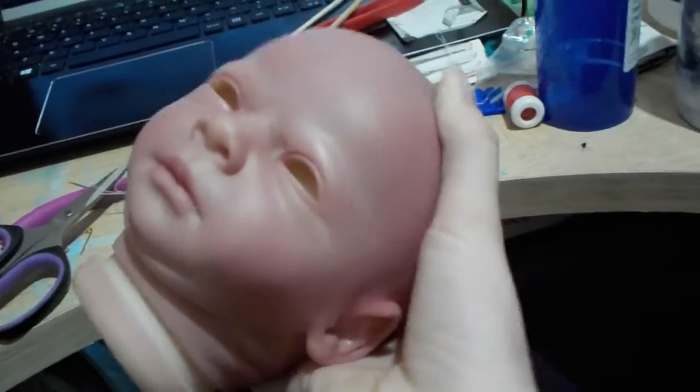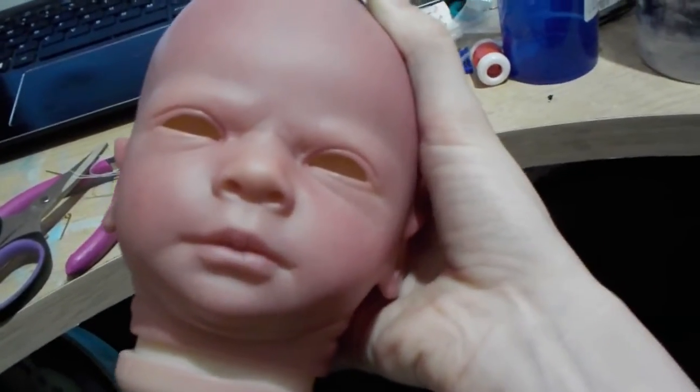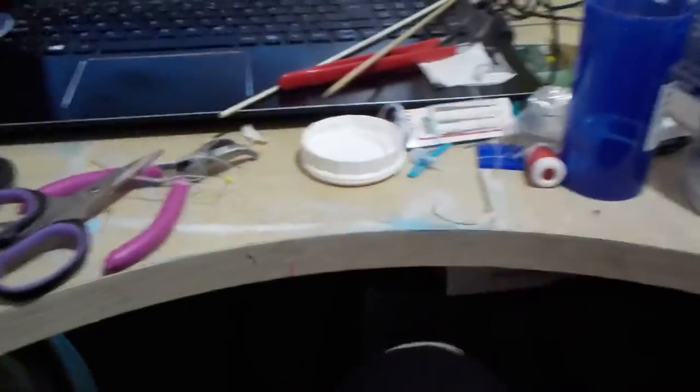Okay, well, we've got Clyde here. It's almost finished. We've got a big old mess on the desk, as always. And then his limbs are over here, cooling down. So the next step for his limbs is the varnish. And then I still need to work on the coloring on his lips and his eyebrows.